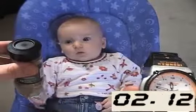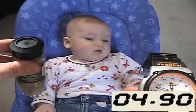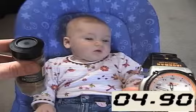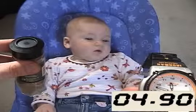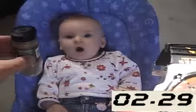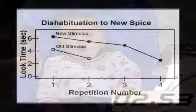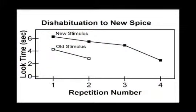Let's watch a few more presentations of that celery salt. She looks for about 5 seconds, then for a little less than 3 seconds. Her yawns are consistent with what's happening again, this time with the new stimulus. She's getting habituated to the repeated presentation of this object.